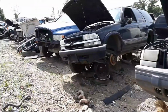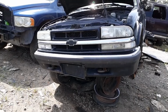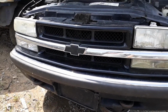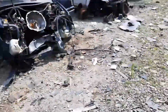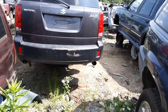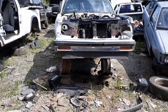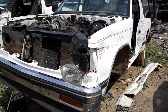Let's see, there's another Chevy Blazer. That's a 2000-something model. Nice grill, aftermarket headlights. Those would sell pretty good. And see, that's another thing I do. I find stuff like this in good shape, buy it cheap, turn around and sell it off the marketplace, Facebook, and make a little profit off of it. Another S10 over there. I've counted somewhere around probably 8 S10s that I've found so far. And that includes Blazers and trucks. And there's another one.